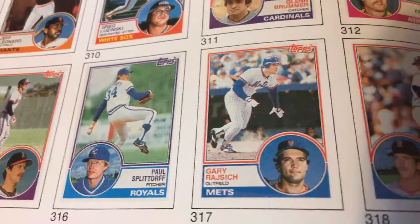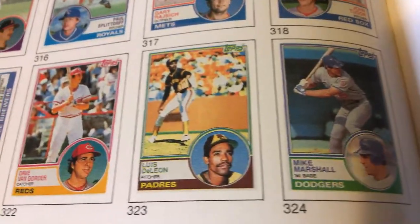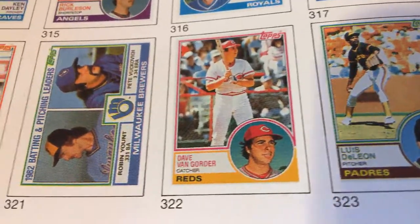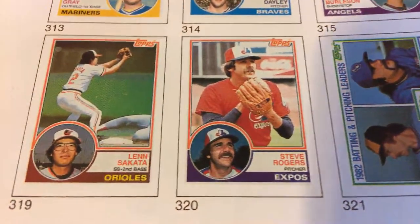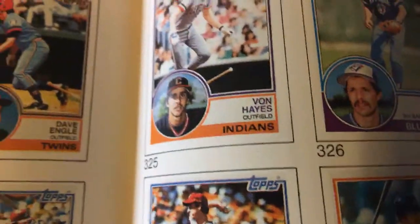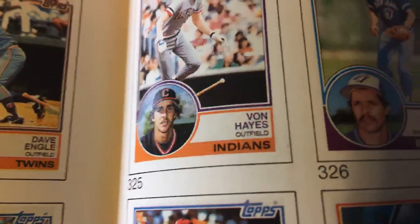Gary Rajsich with the Mets. Luis DeLeon with the Padres. Steve Rogers with the Expos. The final card I need for this set was Paul Splittorff on the Kansas City Royals.